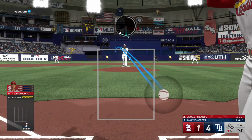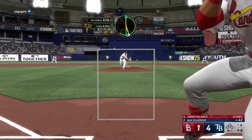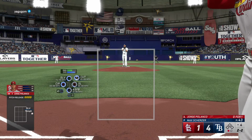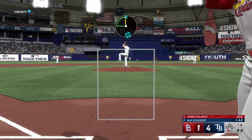See if you can go upstairs a little bit. Make sure you miss up and out of the zone since you're ahead in the count 1-2. Don't miss in the zone because that's where you can get hurt. And that's off the inside edge. And now 2 balls and 2 strikes.